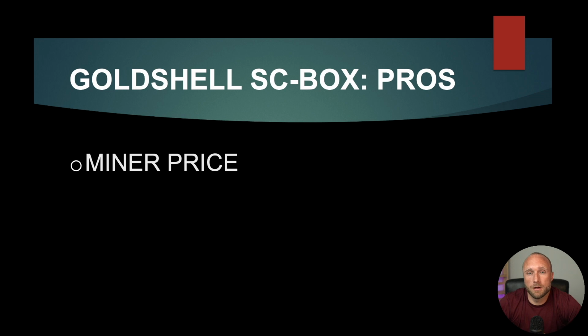At a price point of $309, it's not a huge investment into a miner, especially compared to some of the other ASIC miners you see out there that can run several $1,000s. Next for pros is ease of use. This really is a plug and play miner. I plugged mine in just over a month ago and I've run into no issues with it going offline or having to open up or maintain it.